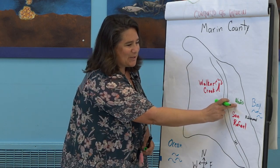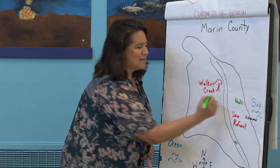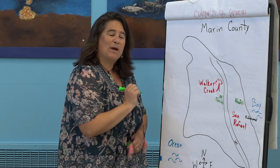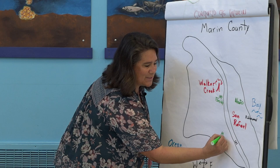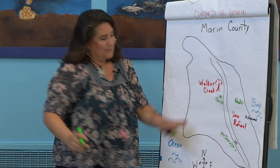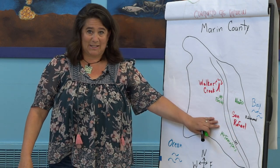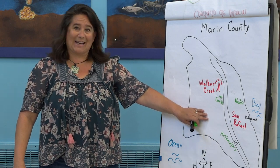And one of the things that's nice here about Novato is we have a mountain, a big hill, that we call Mount Burdell, that you can see when you're driving on 101. You can see Mount Burdell up there. When you're there, you can also see Mount Tamalpais. And both of these are features that you can see when you're in your community, anywhere along Marin County. So while you're driving, while you're exploring, take time to look at that.